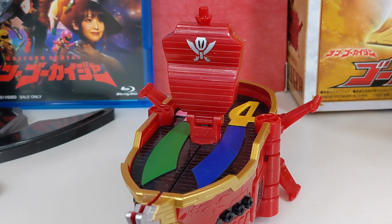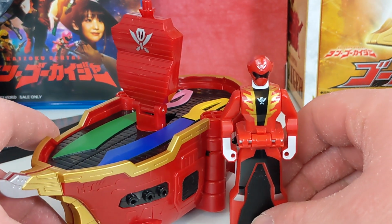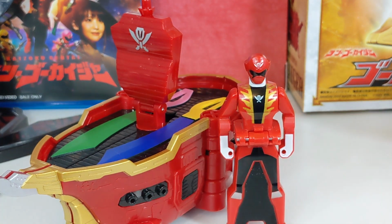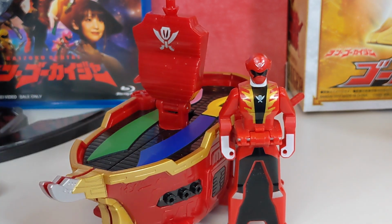I don't really know where to put this key. I never showed a comparison with a regular Ranger key. So there it is with a regular Ranger key, Gokai Red. This is not the Memorial one. This is just the original deluxe Gokai Red, but it is one awesome set. That book is incredible. Any Gokaiger fan's going to love this thing. They're going to love it for the Galleon itself. They're going to love it for the movie. They're going to love it for the book. Toei, Bandai, thank you. You guys killed it.